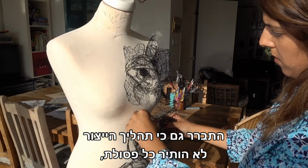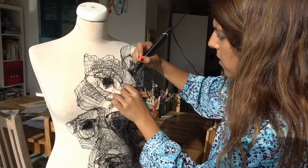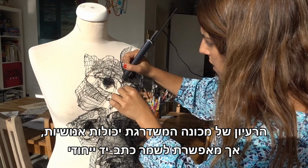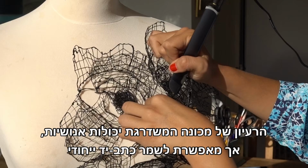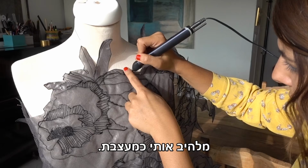As it turned out, the process of making my designs produced no waste, as the extruded material instantly became part of the design. The notion of a machine that upgrades human skills and yet allows maintaining a unique personal handwriting in a world where technology and automation replace human labor excites me as a designer.